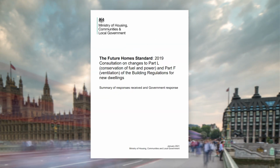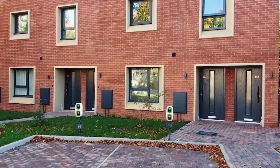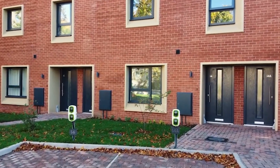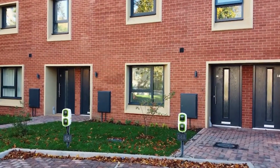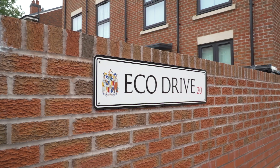The standard is part of a regulation change which will be pushed through the Future Homes Hub that will improve the operational carbon or your energy bills of properties in the UK. So first development is called Eco Drive, which is 12 family homes in Handsworth in Birmingham. And on those we've delivered an 80% CO2 emission reduction compared to 2013 regulations.